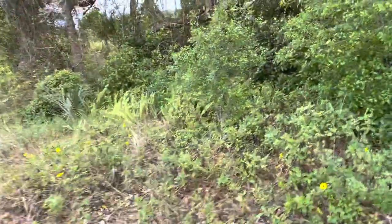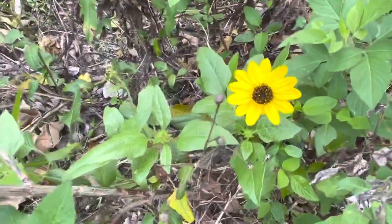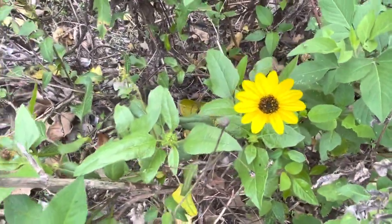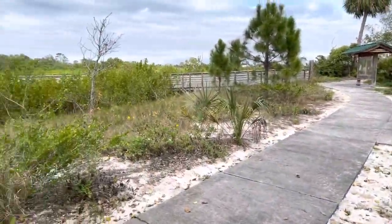Look at this beautiful sunflower. Winter in Florida, and we have sunflowers. Gotta love it.